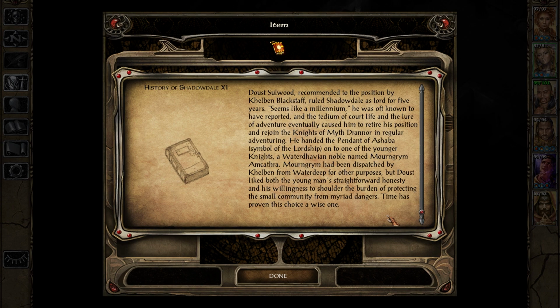Seems like a millennium. He was oft known to have reported, and the tedium of court life and the lure of adventure eventually caused him to retire his position and join the Knights of Mithranor in regular adventuring. He handed the pendant of Ashaba, the symbol of the lordship, onto one of the younger knights, a Waterhavian noble named Morngrim Amcathra. Morngrim had been dispatched by Kelvin from Waterdeep for other purposes, but Doust liked both the young man's straightforward honesty and his willingness to shoulder the burden of protecting the small community from myriad dangers.